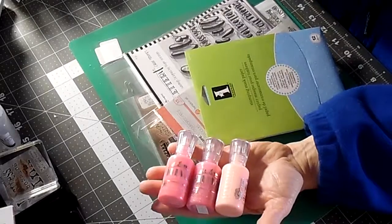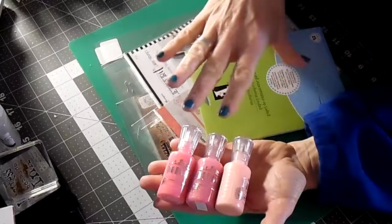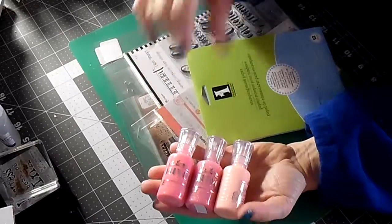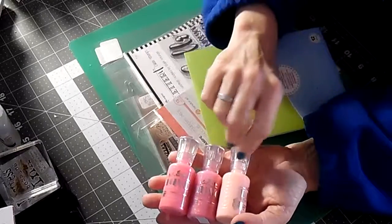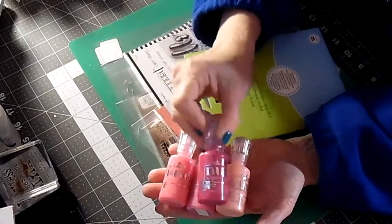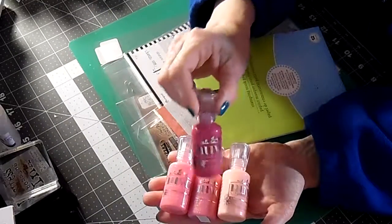So the next time I go, I'll be getting more spring colors, like a green, a blue, and a yellow type of thing, or a green, a blue, and a purple, whatever. But I went with the pinks because Valentine's Day is fast approaching. And I did get this last time I was up there. That's the rhubarb. So I really like that.